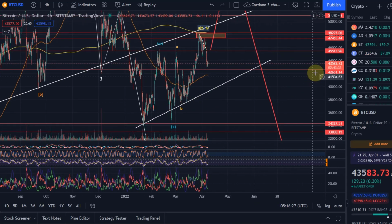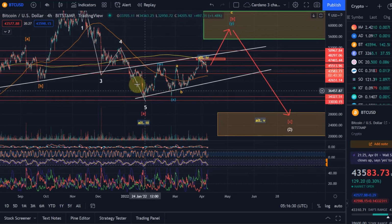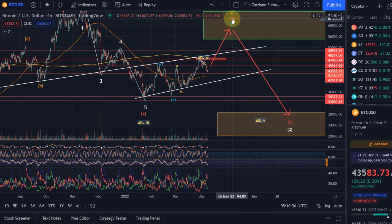And what I mentioned in the last video, in terms of the wave count on this chart, the primary expectation is this one: go down here, had our 5 waves down, our A wave, this a B wave, this a C wave, completing the correction in the region between 20 and 29K.